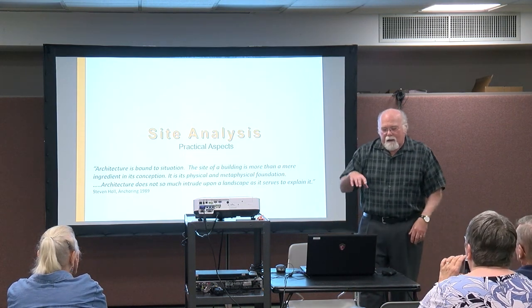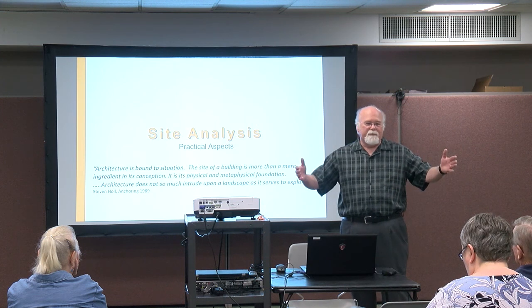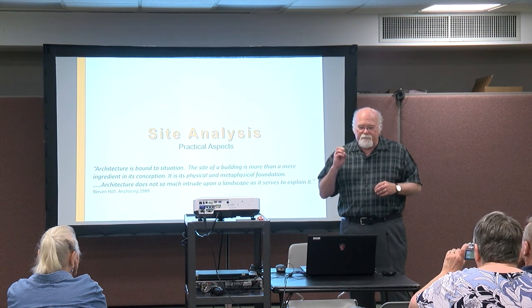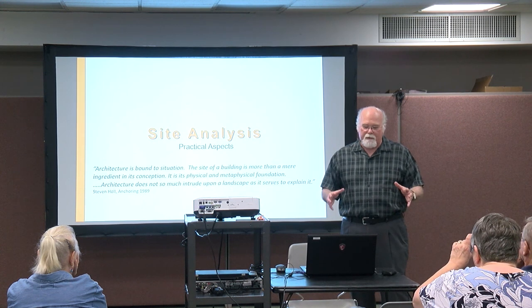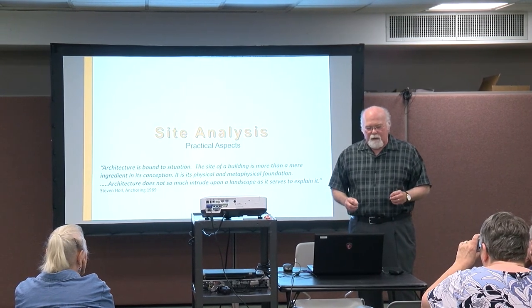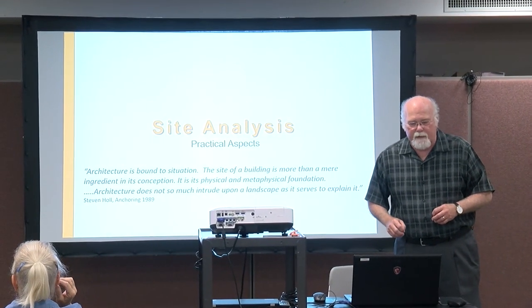So, this is a quote from Steven Holl, an architect whose work I really admire. Architecture is bound to situation. We've talked about that before. That's not new. The site of a building is more than a mere ingredient of its conception. It is its physical and metaphysical foundation. Architecture does not so much intrude on a landscape as it serves to explain it. And so I think those are the things that we're after. We're after both a practical aspect and eventually a poetical connection to the land.